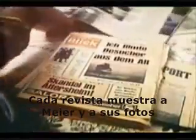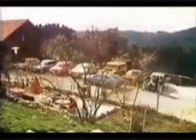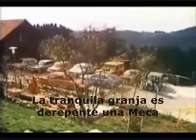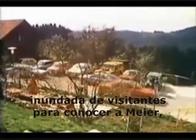The story is by now a sensation in the European press. Every major magazine features Meier and his photos. Television coverage from as far away as Japan spreads the message to a public hungry for even more information. The quiet farm is suddenly a mecca, inundated with visitors eager to meet Meier, see the photos, hear his experiences firsthand.